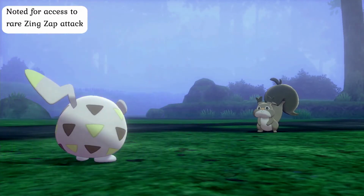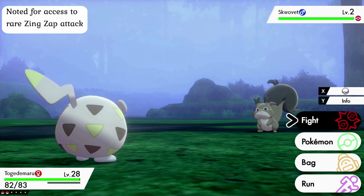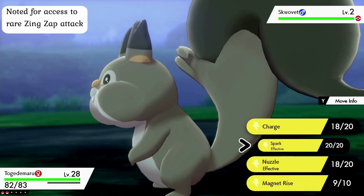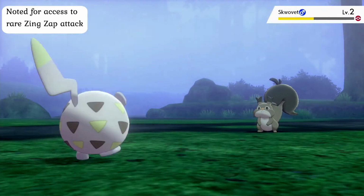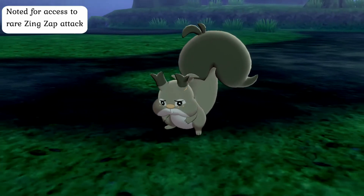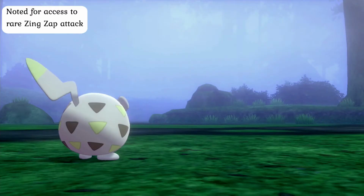This penchant for annoyance over pure power can also be seen in their specialty Zing Zap attack, a move that only a select few species can learn that involves them curling up and electrifying themselves while their spines are extended, rolling into the opposition full force to deliver a powerful electrical tackle.